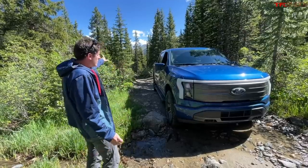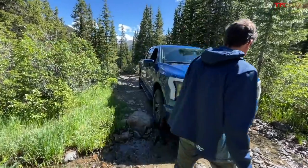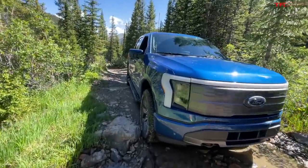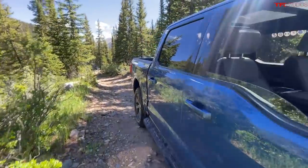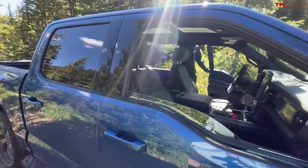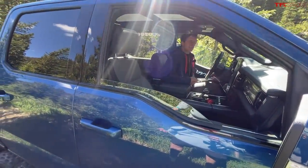So I think we're going to back it up and head down the trail that way and see what else we can find. Yeah, and then we'll do a little walk around, show you, we have modified it with one important modification. I'll show you that in a second. But why don't you take it off this berm? Look, I'm sure nothing would happen, Tommy, if you kept going. Oh yeah, I mean, just scratched the bottom.